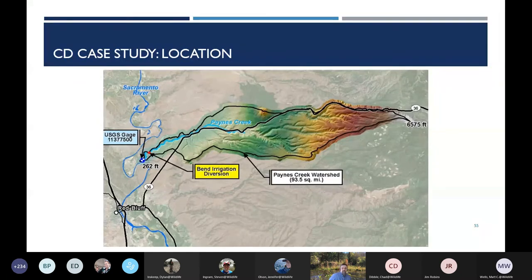The project location is just northeast of the town of Red Bluff in Tehama County, not far from the confluence of Paynes Creek with the Sacramento River. The project is also on BLM land, which adds a little bit extra interagency coordination to the site. Next slide, please.